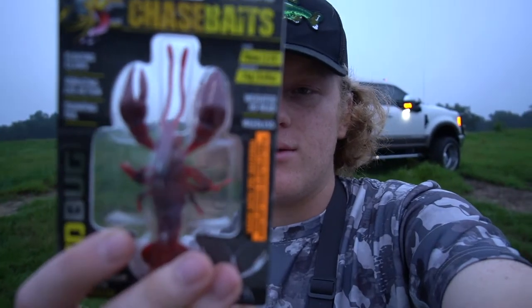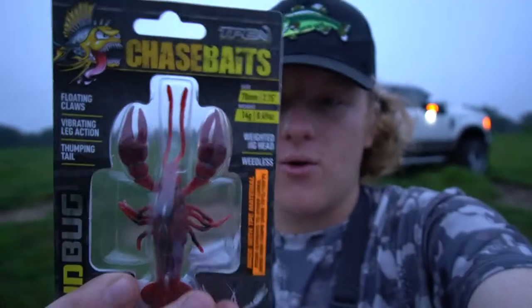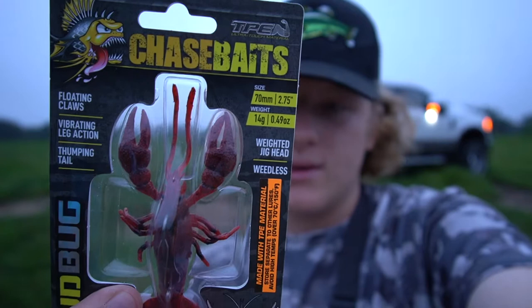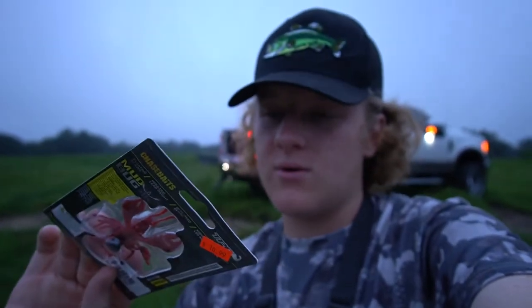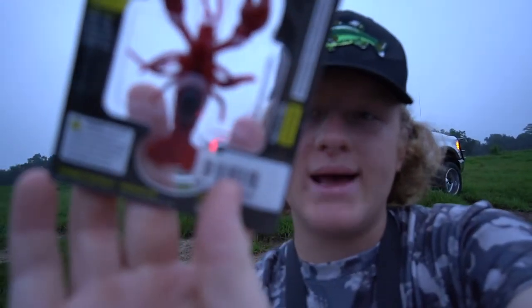Honestly, the best imitation I've ever seen in my life. It's got a little weedless guard, so it doesn't get caught up in these weeds that are on top of water throughout the lake over here. And just look at it, dude. It's just like the perfect craw. It's like 3D, dude. Looks like you printed a 3D imitation of a craw. It's got the red, everything. Even on the back, it's got like black eggs. That's freaking sick, dude.